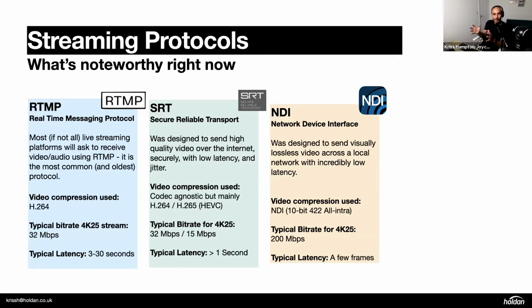Now, when we talk about streaming protocols, we don't want to get confused with codecs. They're two separate things. RTMP is, you imagine it to be the carrier that carries our data over the web to wherever it needs to go. Obviously, it needs to have something in it. Now, RTMP uses the H.264 codec for audio and video compression. H.264 is getting on a little bit now. It's heavily compressed video, but it's not that efficient.